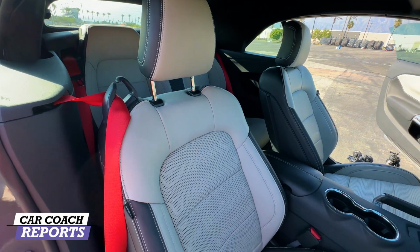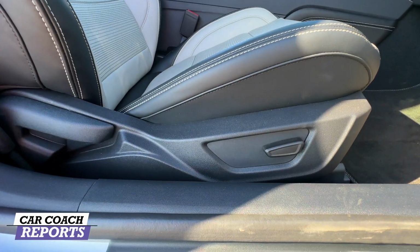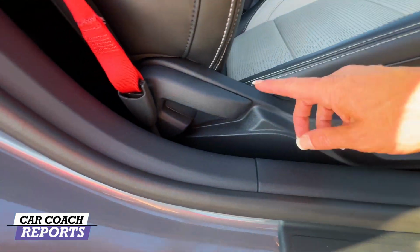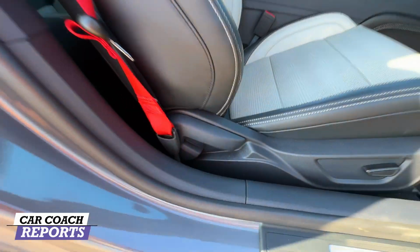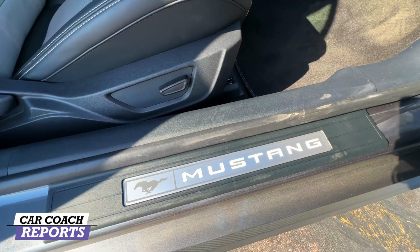Heading over to the passenger side, the seat is the same except the adjustments are not. There is no lumbar, it is power for the front and back, and it is a manual lever to move the seat back. Again, that Mustang sill plate is there and it looks cool.